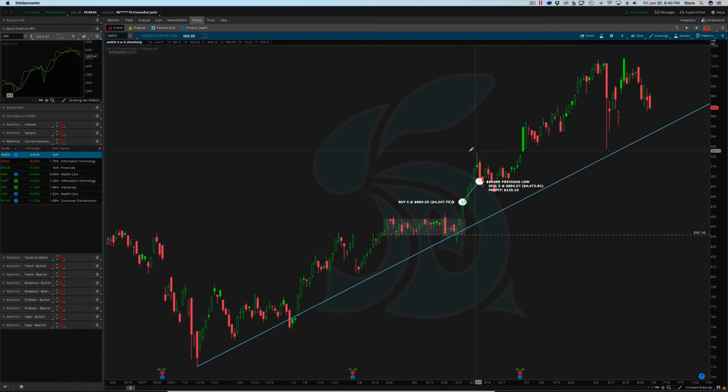Why? Because I saw this reversal candle and this big candle that came back down. Okay, perfectly fine, right? Now what's happened with Amazon? Amazon went all the way to $1,016. Not saying I would have got out at the highs, but from $869 to $1,000, even with just 5 shares, it was like a $1,000 win.